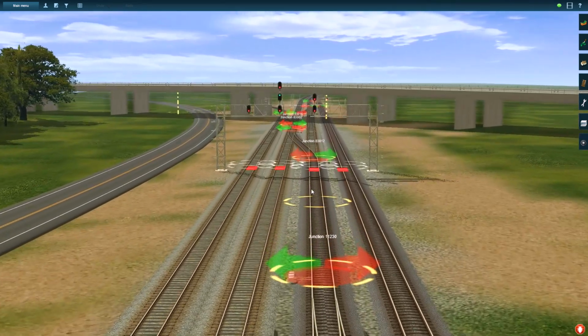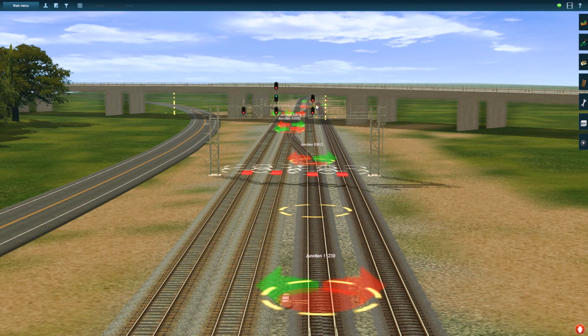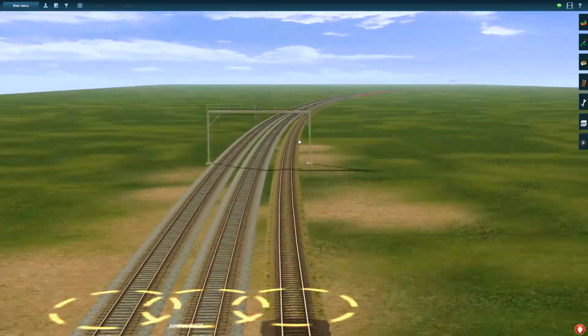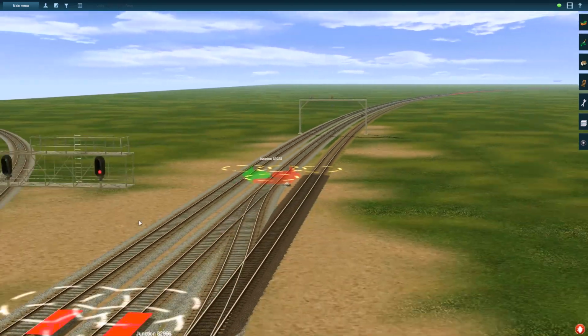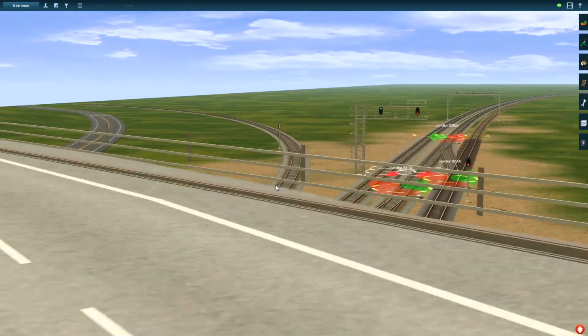But I wanted to include a main line that continued west in case I ever wanted to expand on this route and continue to build on it. So I've got a double track main here that continues west, and this would be the Norfolk Southern main. And this track over here that branches off, I imagined was more for passengers, so maybe Amtrak or a commuter rail line. So that's what that's for.